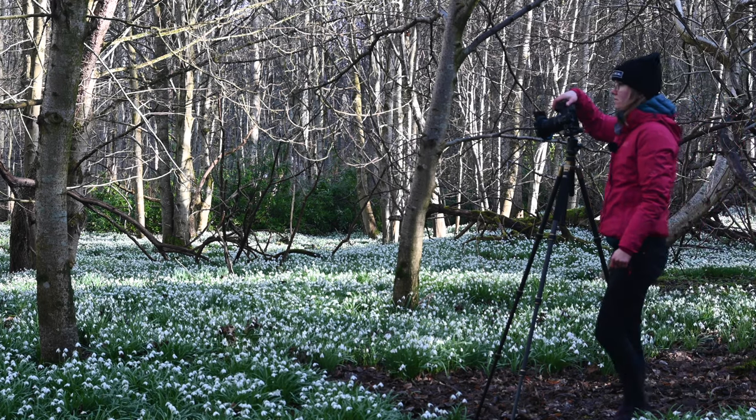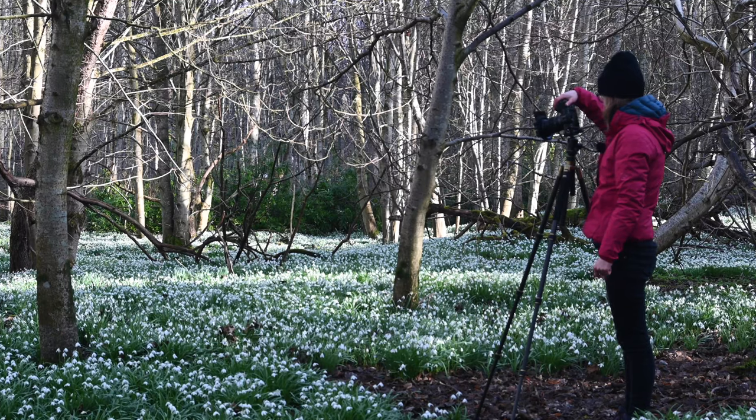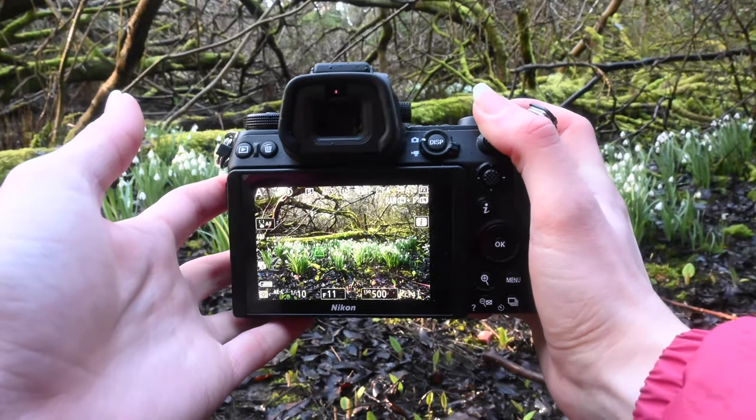Last Sunday, you saw me head to the woods to undertake a style of photography that I very rarely do. And today, you're going to see my final outing with my camera before lockdown, where I headed to the infamous Slains Castle in Aberdeenshire to undertake some very challenging astrophotography.